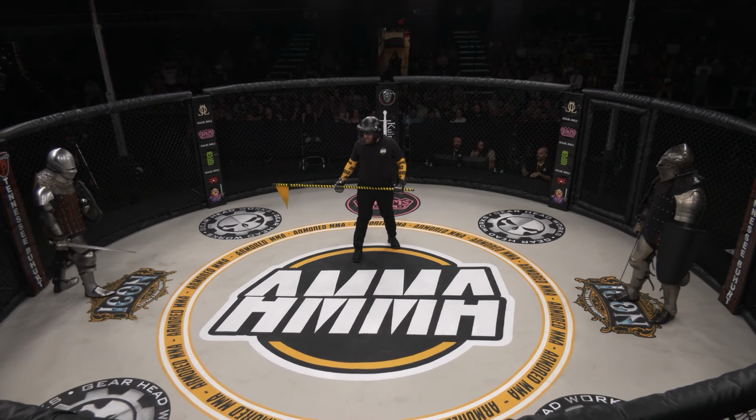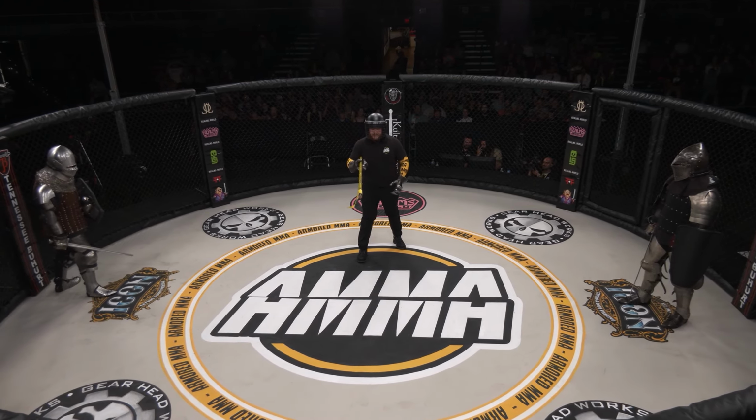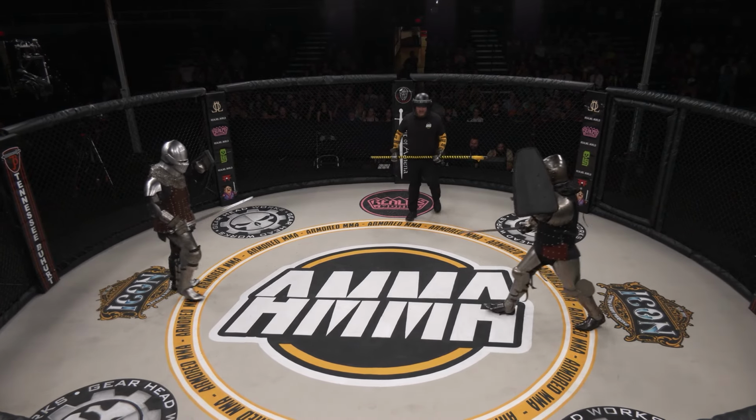Man, if you look in his visor, the way the metal comes down, it looks like he's got those fierce dragon eyes or something. The safety bars are doing a good job. It looks like that, doesn't it? All right. There we go.